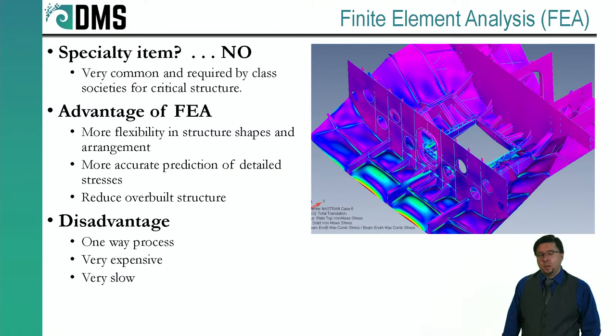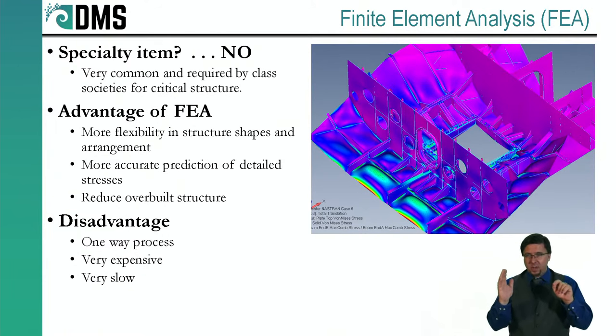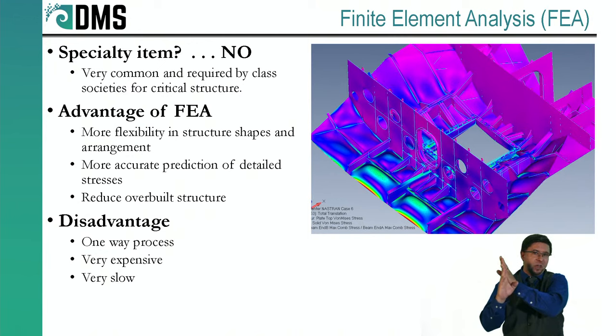Downside, though, all of that does not come for free. It is a very expensive and very slow process, and it is a one-way process. When we talk about simulation, simulation is always a one-way process where you do a guess, you say, I think the structure should look like this, and then FEA says, well, it was over your critical limits at these points. You can't really work that in reverse. You can't tell FEA, I want you to stay under these critical limits. Tell me what the structure should look like.